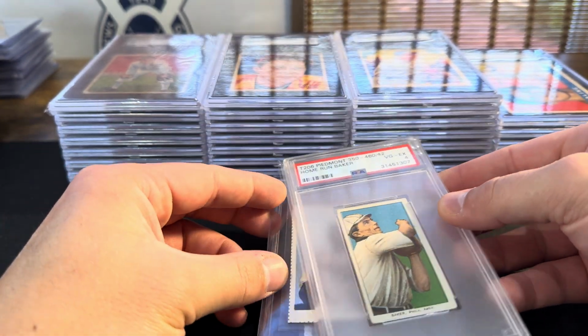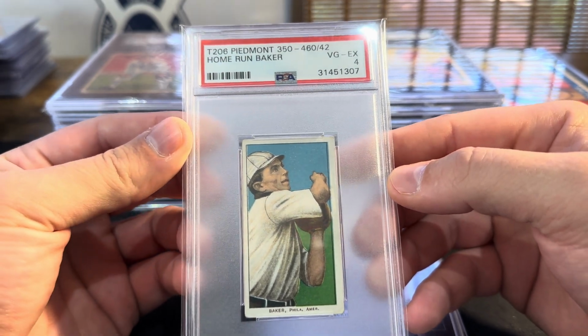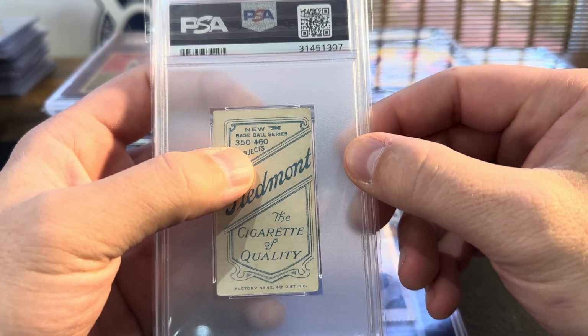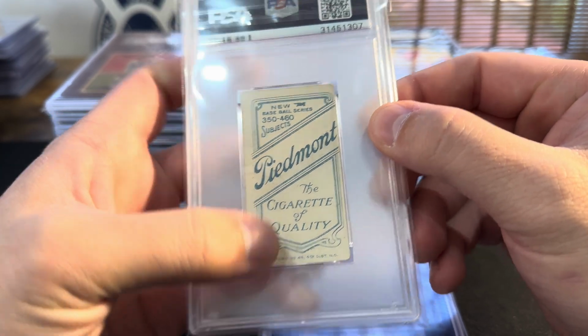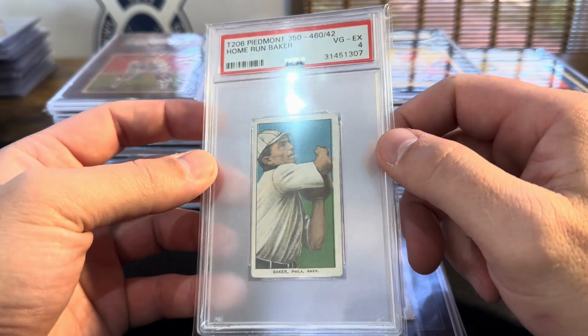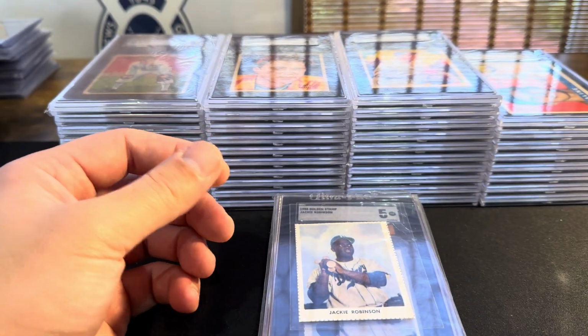This was a PWCC buy. Again, we're going to the Hall of Fame collection. T206 PSA 4 Home Run Baker. It's got the rare Piedmont back, the 350-460 Factory 42. I picked this up on a PWCC T206 auction for just under $800, right around $800. So I got that one.